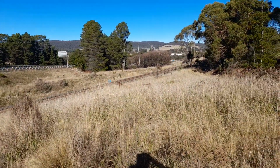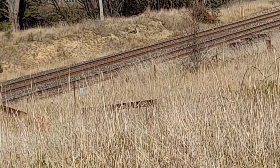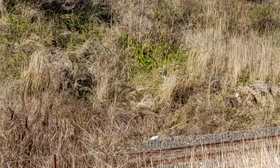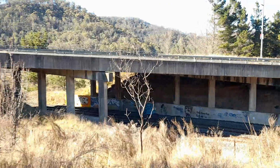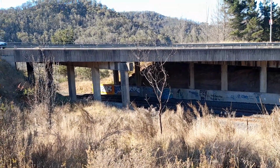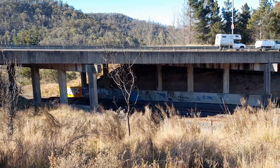Well, here we are. Railway line. Now here's something. A lot of YouTubers do trains. Film this here. This is the Great Western Highway, going over the railway line between Wallerawang and Lithgow.